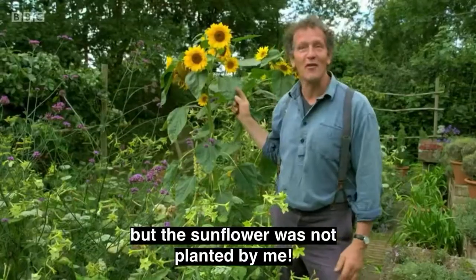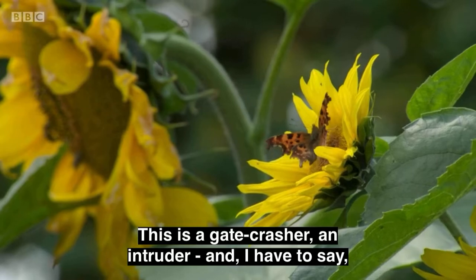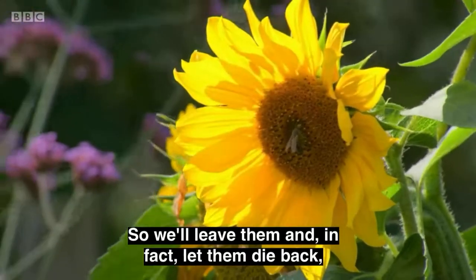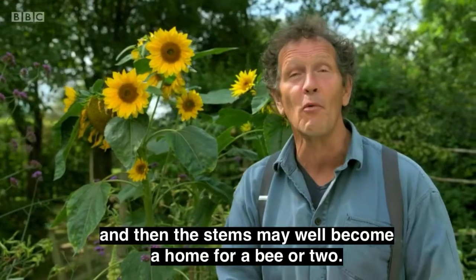But the sunflower was not planted by me. This is a gatecrasher, an intruder. And I have to say, quite a welcome one too. So we'll leave them. And in fact, let them die back, and then the stems may well become a home for a bee or two.